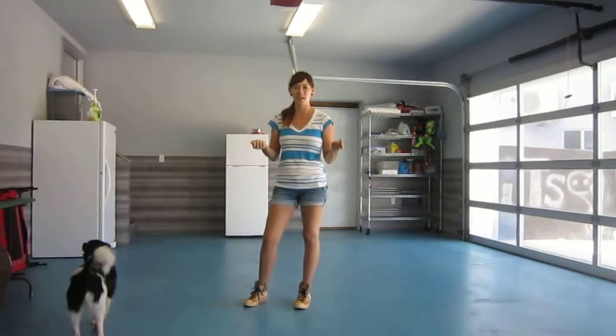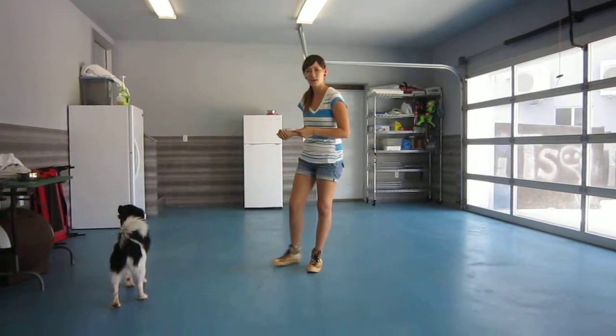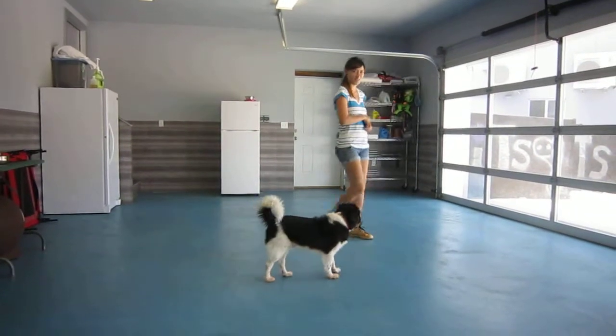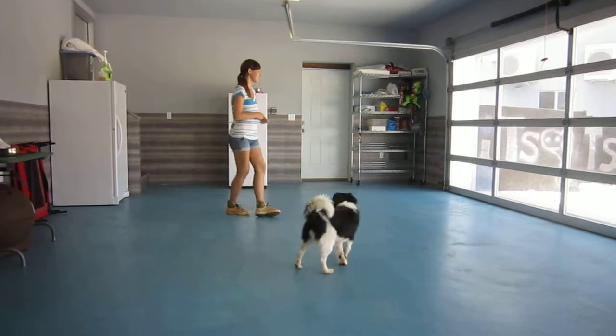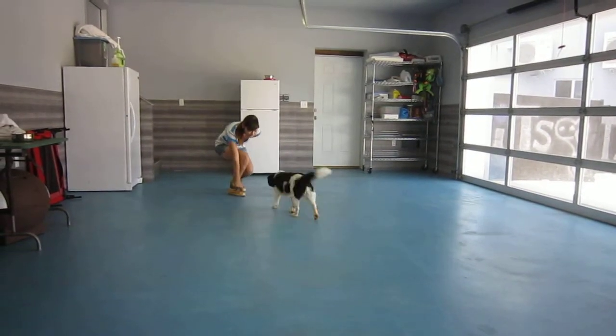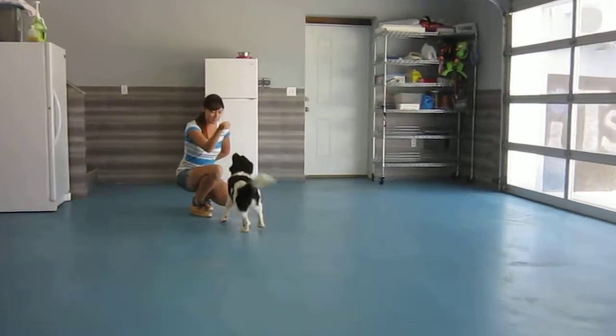Okay, so Charlie's sniffing around right now. He doesn't realize that I have any treats in my hand. And I'm just gonna walk right this way. Should not be following me. Alright, and now we're gonna use sign voice. Charlie, come!